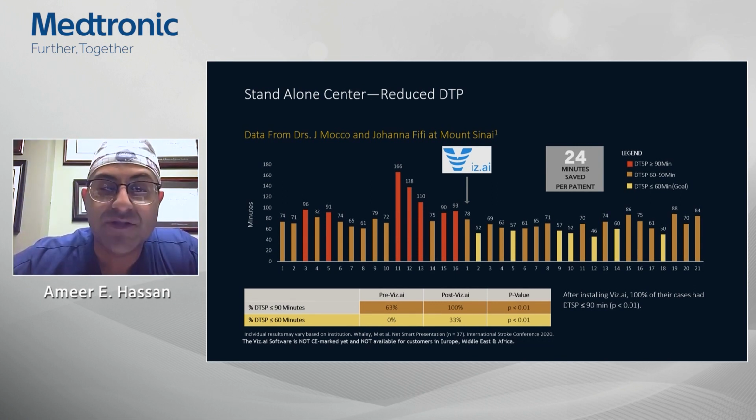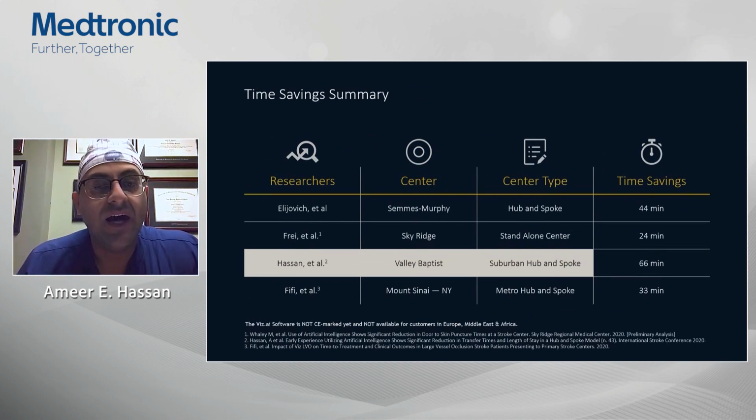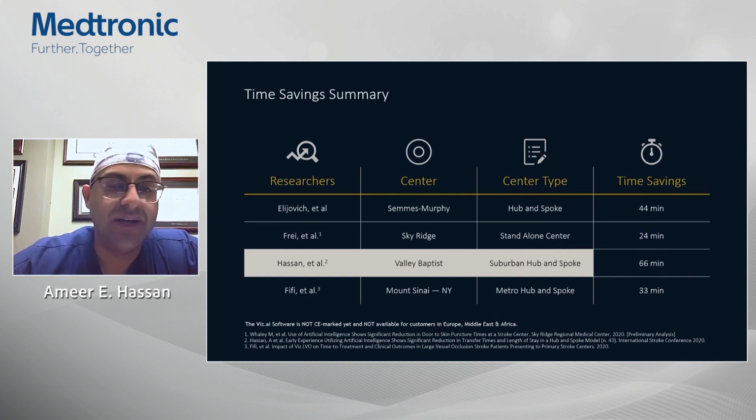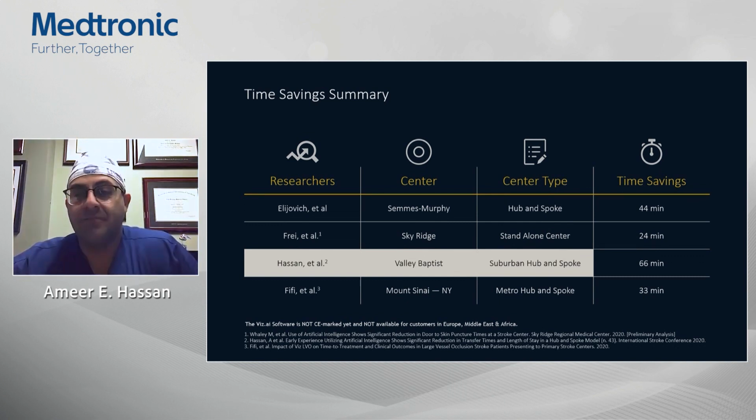So they showed that pre versus post Viz, there was a significant reduction in time to treatment and reduced door to procedure time. But as you notice, after Viz implementation, 100% of patients were within the door to device time of 90 minutes. So very, very impressive data from our colleagues in Denver. And the SEMI's Murphy program showed 44-minute time savings in a hub and spoke model. Again, Don Fry's program showed the 24 minutes, with 100% of patients getting a door to device time of less than 90 minutes. We showed here at Valley Baptist 66 minutes saved from CTA performed at the primary stroke center to puncture. And then the Mount Sinai group showed 33-minute time savings.